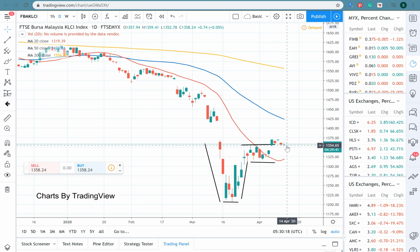So as long as it stays on top of this handle, I think it will continue to trade sideways and eventually drift higher. But if it drops below this handle here, then we might see a retest of the prior low.